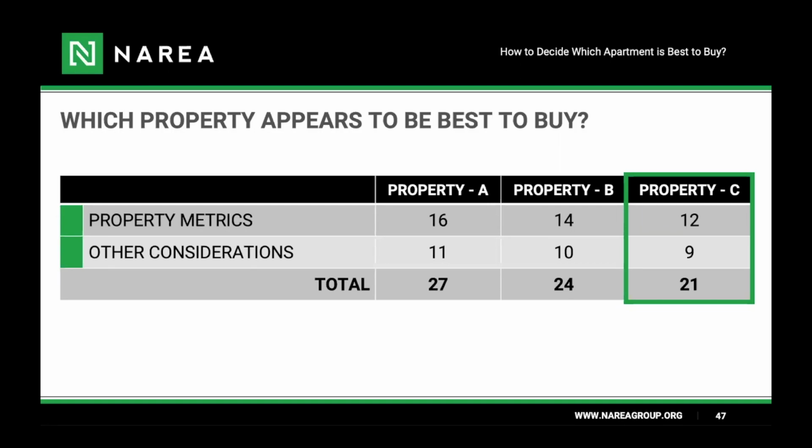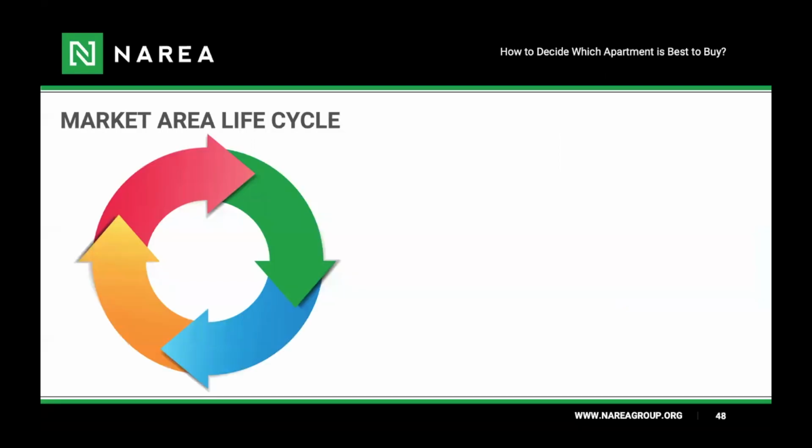So there's just one final thing that I think we should talk about before we end today, and that's the market area life cycle. Not very many people talk about this, but I think it's really critical when you're looking at properties, especially older properties. Every neighborhood where these properties are located is in some stage of the market area life cycle.